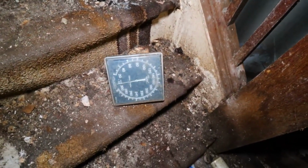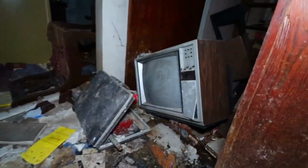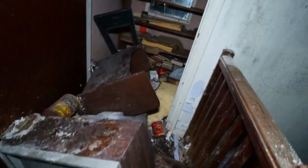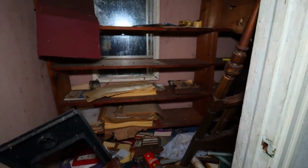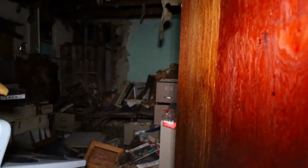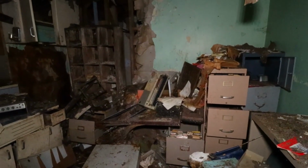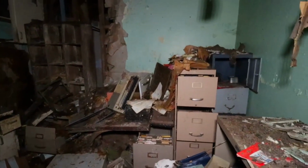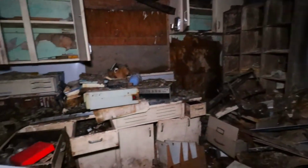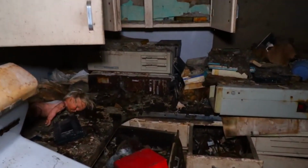Blood pressure gauge. Not even gonna try to climb into there. Ooh, there's a lot more damage in here than before. And I did think there were old Commodore computers in here, and there is. I don't know how close I'll be able to get to them.